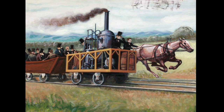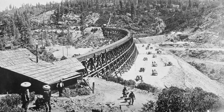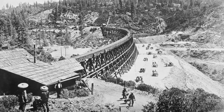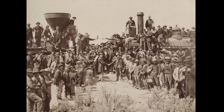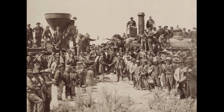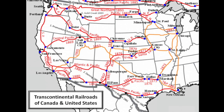Railroads have been an important part of the United States for nearly 200 years. In the 1800s, they played a major role in the Industrial Revolution and the settlement out west. In 1869, the U.S. finished its first transcontinental railroad, meaning it stretched from one side of the country to another, coast to coast. This was a big deal.